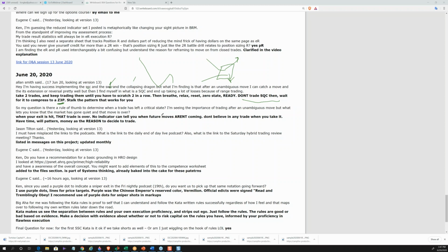Is there a rule of thumb to determine when a trade has left the critical state? Well, at first I thought you were asking, if it's in a critical state at the doji, yeah, 5 cents above or below is when it left the critical state. But what you're really asking is, there is some region in here, like where the turning point is and the SSC happens in here. That whole region is the critical state.